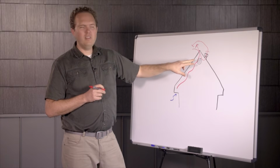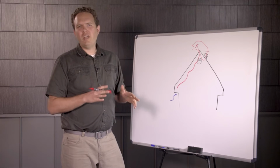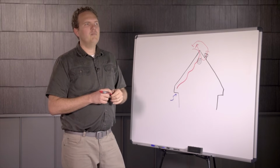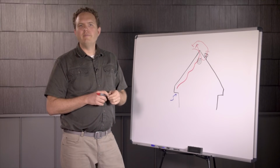So if you have one of these, to prevent this short circuit of air, what you want to do is go inside the attic and just cover that hole up with a piece of plastic from the inside. You don't have to take it off the house, but cover it up from the inside with a piece of plastic to prevent the short circuit cycle that I talked about.